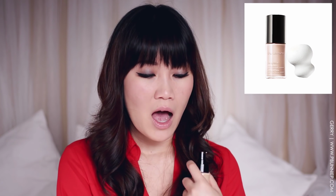There is a Lightbulb sponge that is sold or marketed along with this foundation. Something that looks a little bit like a beauty blender, but not quite. I have it. I've used it like once or twice. I don't love it in the sense that I don't think the sponge is the wow factor to this foundation. I think the product itself is what does the job.